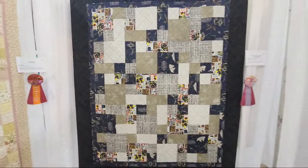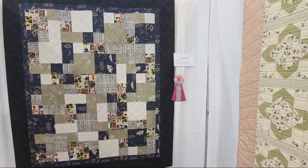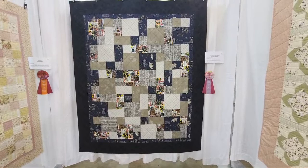All right, we are in the pieced category, and this is an emerging quilter, and this took an honorable mention. Star Wars fabric. Looks like a 3-yard quilt, maybe, sort of.